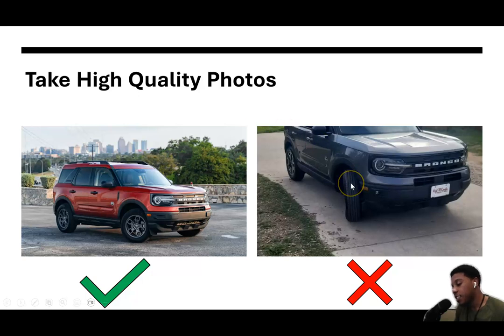Like 95% of all the Turo listings look like this picture on the right. And this is a very easy thing to do. You could Google how to take better pictures. They'll give you tips, they'll give you ideas, right? Or if you don't want to do it yourself, you can hire a photographer like I did. But yeah, if you don't have a camera, that's okay.